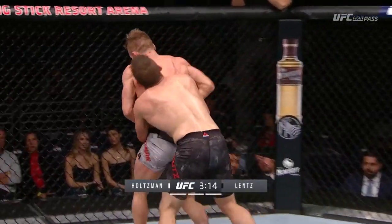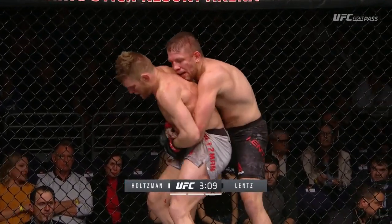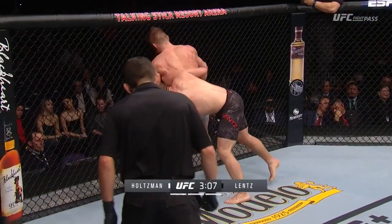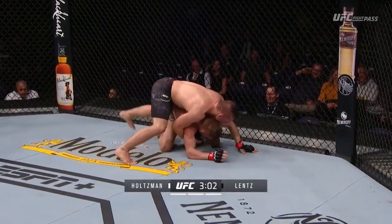This is where Nik Lentz needs to be. See, this is where he's won the fight. You get behind the back, you push him against the fence, and you keep the strong man from being strong. All right, let's go into the blue corner of Nik Lentz.